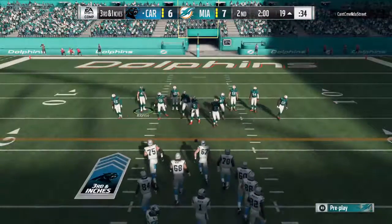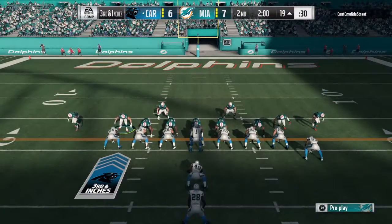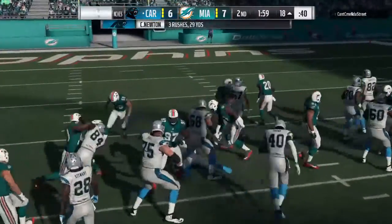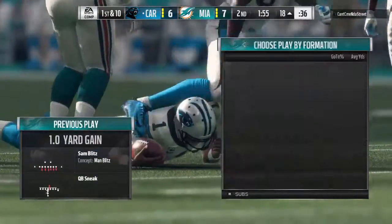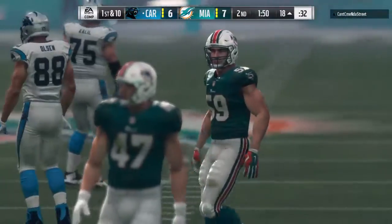Offense walks to the line for play number 7 of the drive. And Newton's going to keep it. And he'll be touched down here, but not before he does pick up the first. Only a yard there on the keeper, but that's all he needed. 1st down.